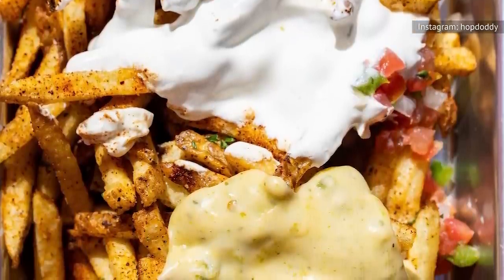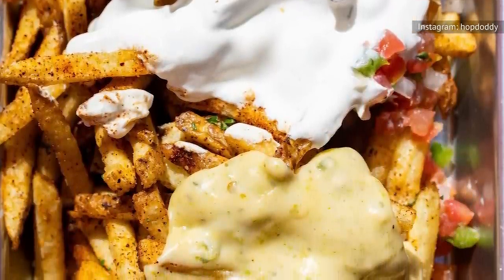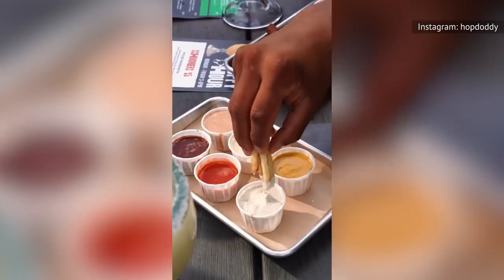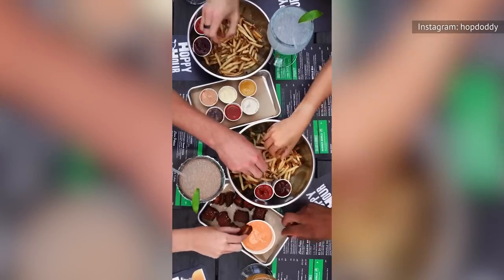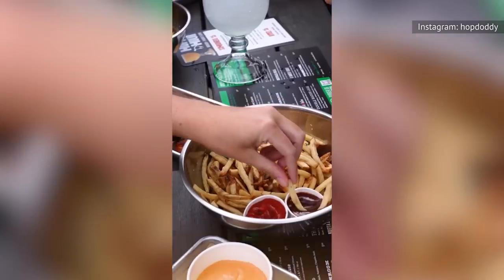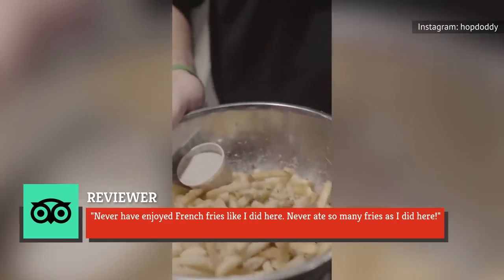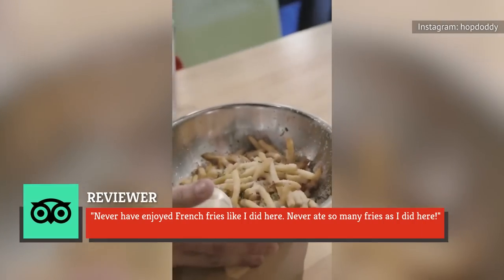While we didn't find a lot of information about the restaurant's fry preparation process, it's likely that it involves frying sliced Kennebec potatoes in melfry oil. The community seems happy with the Hopdoddy fries. One French fry enthusiast says, "Never have enjoyed French fries like I did here. Never ate so many fries as I did here."